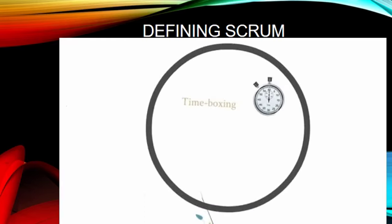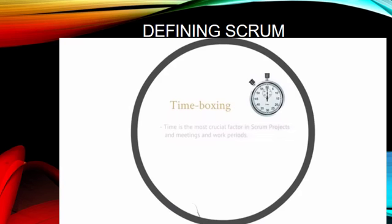The fifth principle is time boxing. Time is the most crucial factor in Scrum projects, and meetings and work periods are time boxed. The daily stand-up meeting is a 15-minute meeting. A sprint is time boxed according to the needs of the project, and can vary between 1 to 6 weeks.